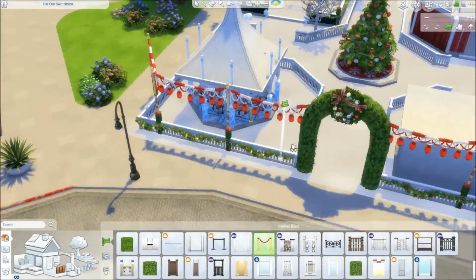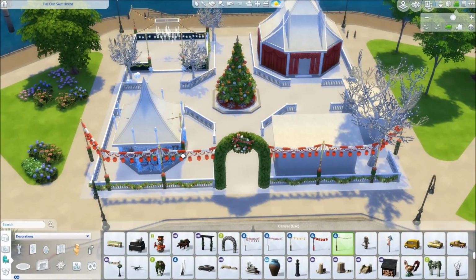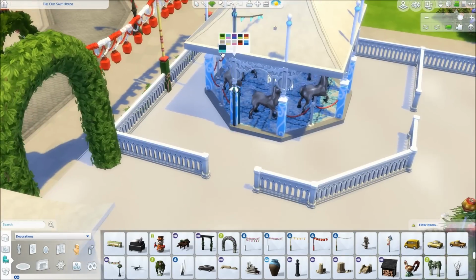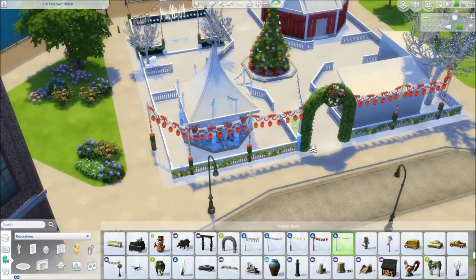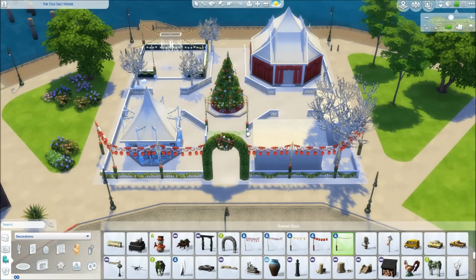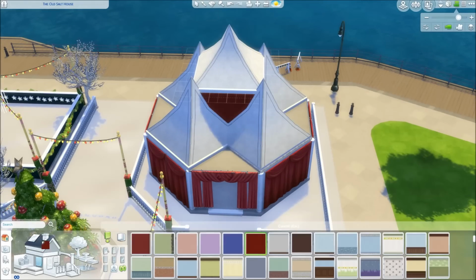So in this one I only used the toy horses. In my last one I used the carriages as well, but I decided to only go for the horses this time. And putting up these posts with the hanging lights, because it's cute. So yeah, they were a bit of a pain in the butt to place, but it looks really nice in the end. But I'm not done with it. I'm gonna go back with balloons and stuff, but you'll see that in a moment.